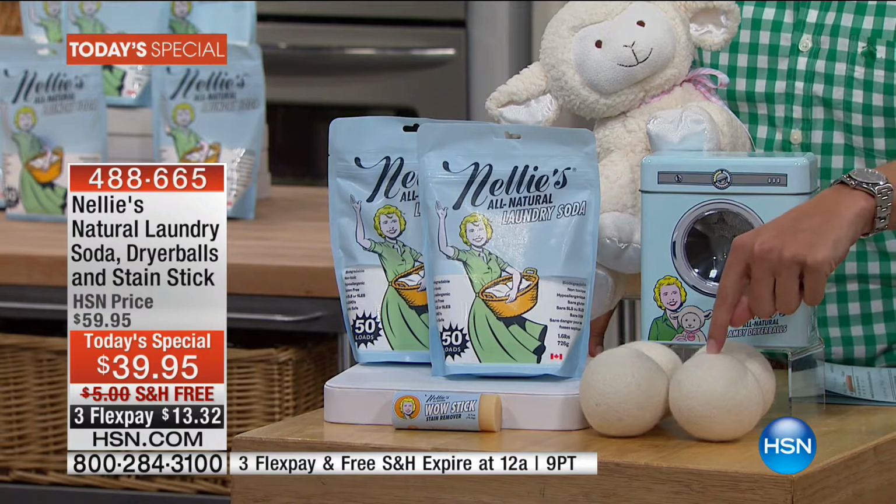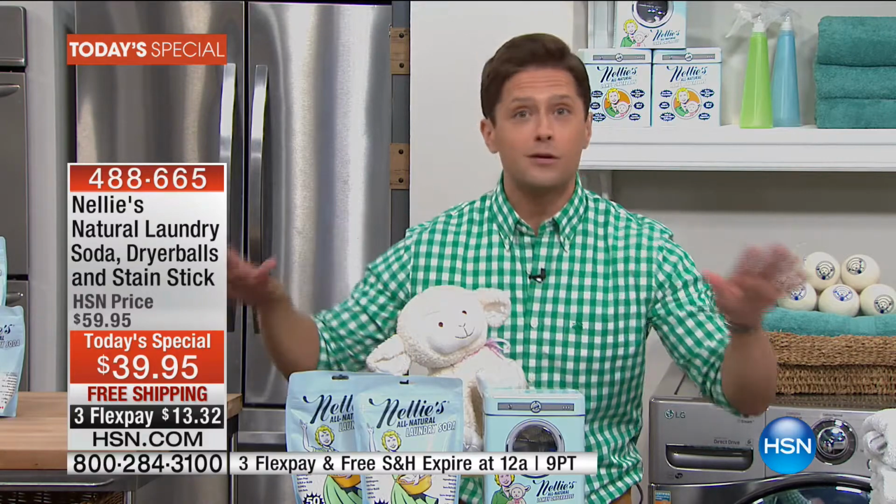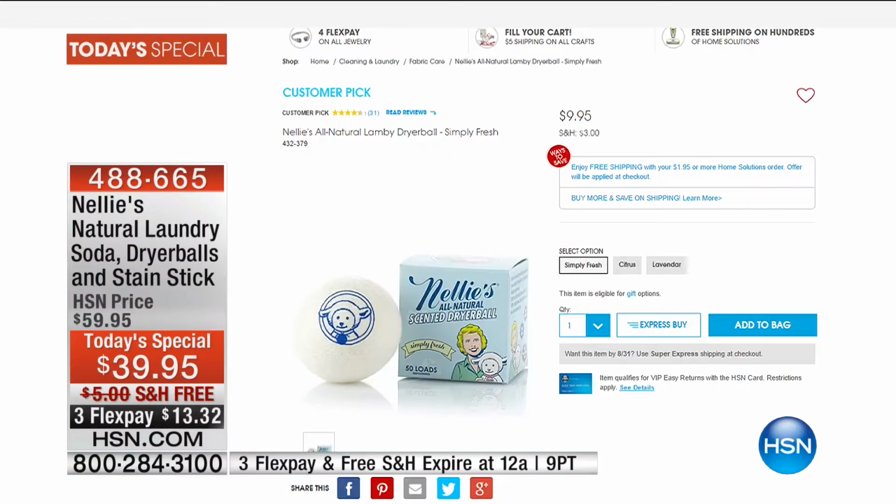These Lammy dryer balls, which are the healthiest, safest, most natural way to fabric soften your clothes without the sticky sheets, without the filmy residue, without what they tell you not to use if you've got babies at home, these on their own, which can be used for years, not buying new sheets every couple of months, are $10 a piece. $9.95 plus shipping and handling, okay? $9.95 times four plus shipping and handling is more than the value of our today's special.